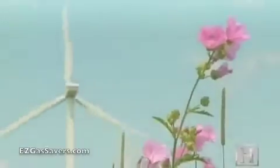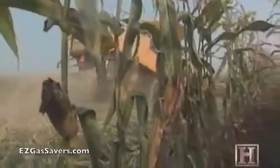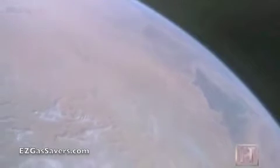Sunlight, wind, water, geothermal heat, and plant biomass are all essentially limitless resources. And they're all proven technologies that work right here, right now. The sun provides the Earth with unfathomable amounts of energy. In 1 hour, the Earth receives more energy from the sun than the entire human race uses in a year.